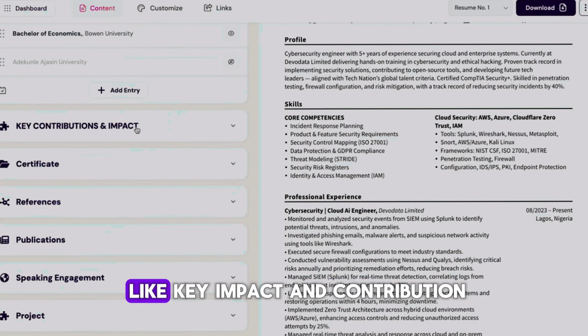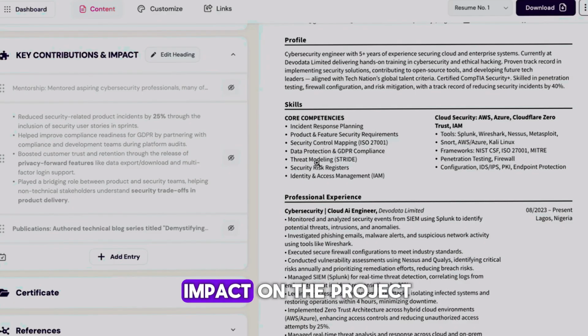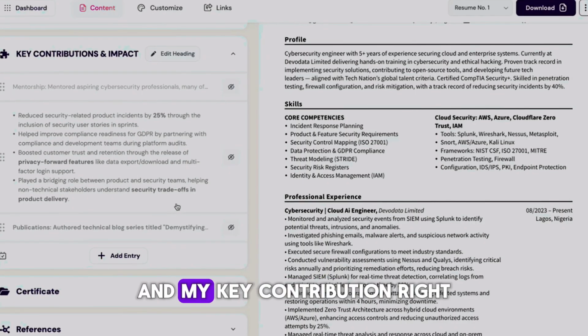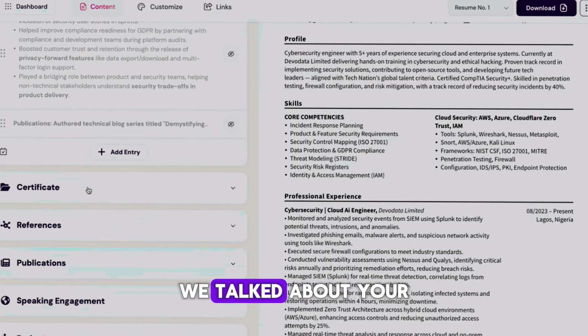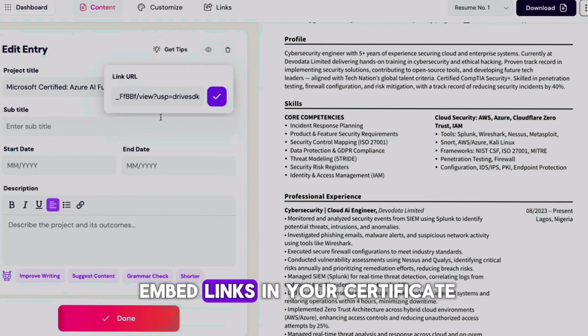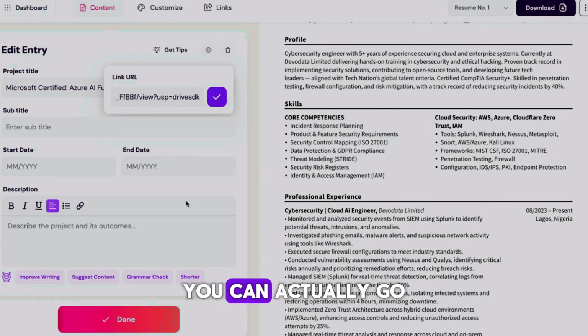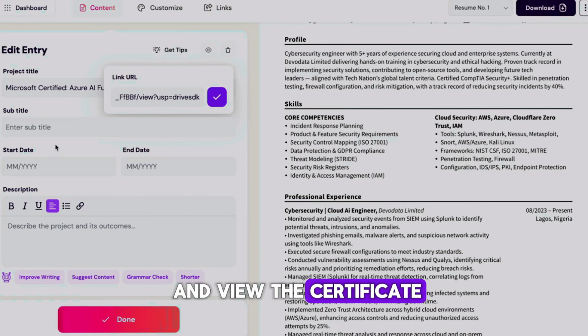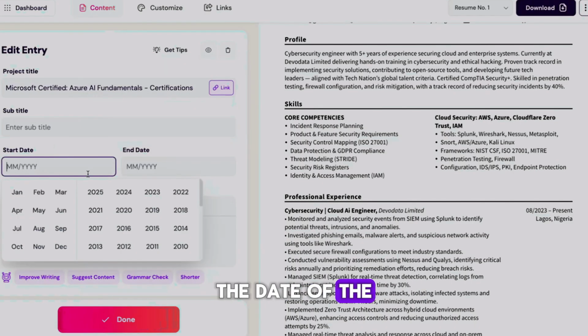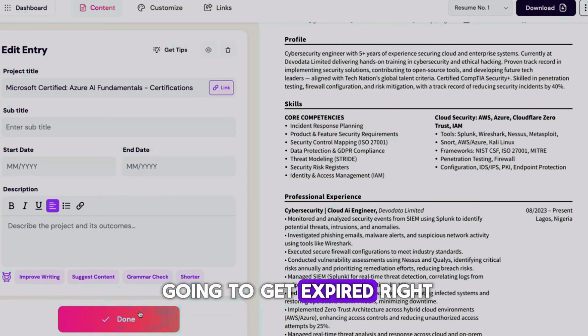You can see something like key impact and contribution. So these are my key impact on the project I worked on and my key contribution, right? We talked about your certificate, right? Also do well to embed links in your certificate, so once the recruiter clicks, they can actually go and view the certificate. You can also have the date the certificate was issued and probably when it's going to expire.